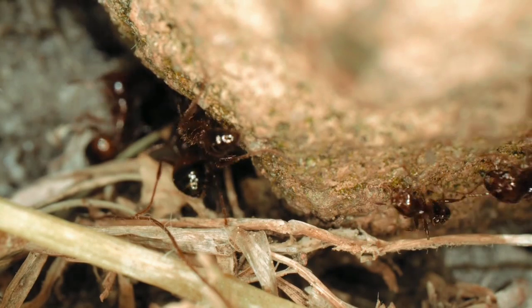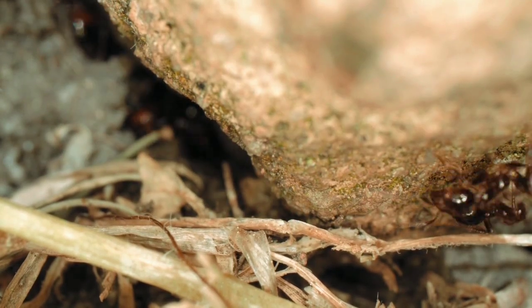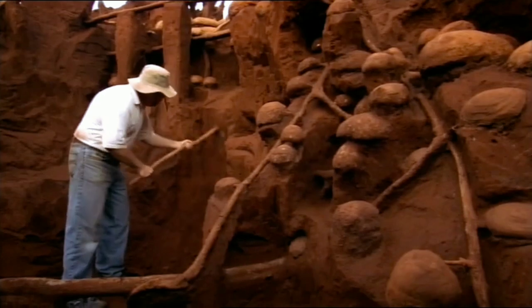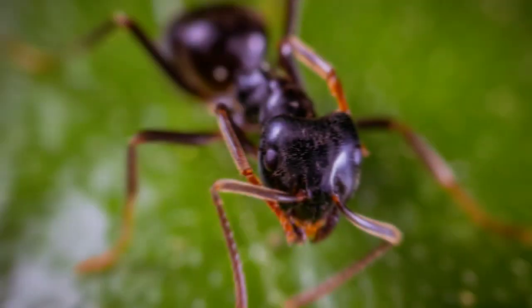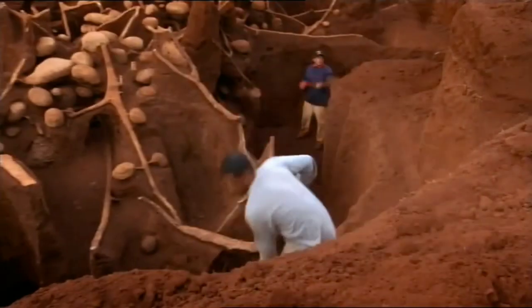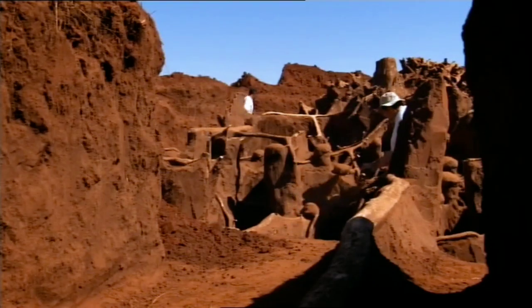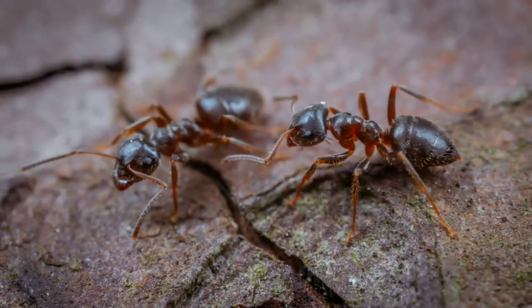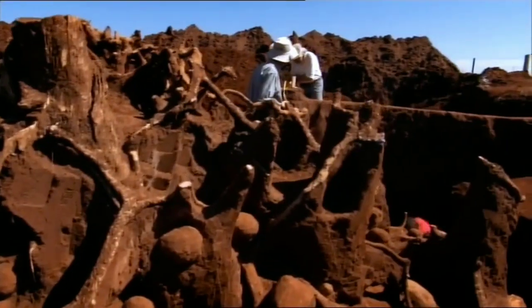To understand the true size of this nest, scientists used a cement truck, pouring 10 tons of cement over 3 days to solidify the nest and make it possible to excavate. After solidification, they discovered that the nest extended 8 meters underground, covering an area of 150 square meters. This colossal work was compared to the construction of the Great Wall of China by humans. Due to the nest's vastness, scientists used excavators to remove 40 tons of soil.